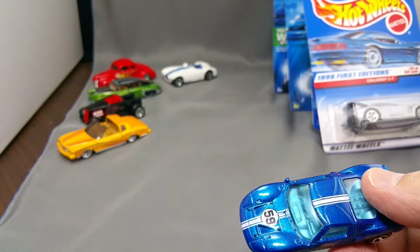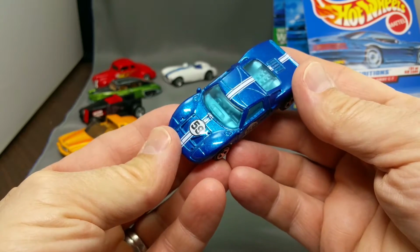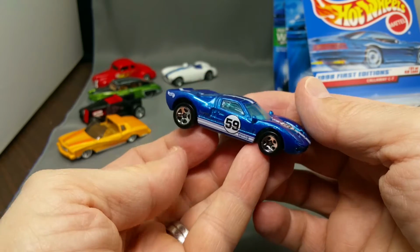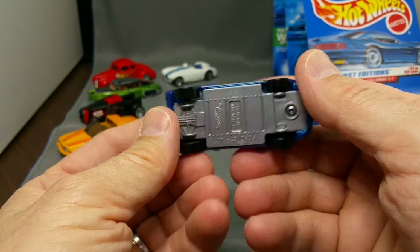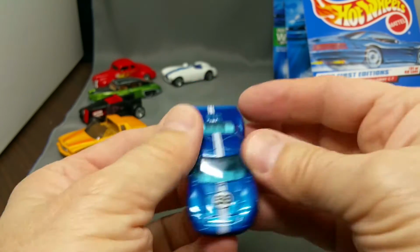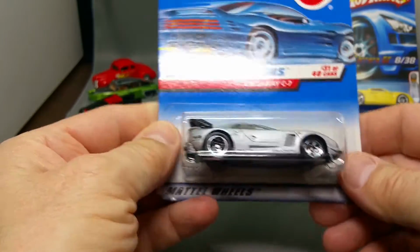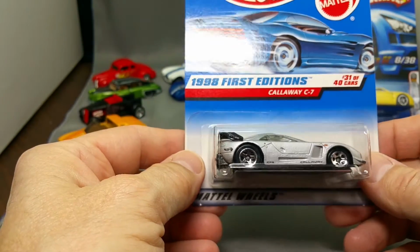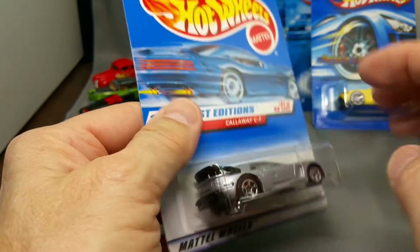Here we go. A little more light. Ford GT40. That is a gorgeous, gorgeous Hot Wheels car. That is a beauty. Plastic on the bottom, made in Malaysia. All right, next race car is a 1998 first edition Callaway C7. Callaway C7 race car.